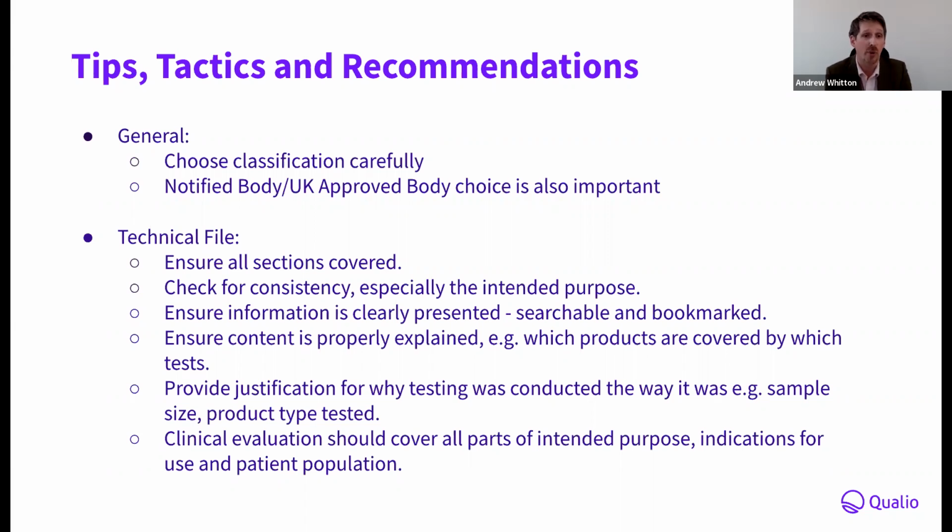In fact, it should be word for word the same throughout the file, because it's such a critical part of the technical file, and impacts everything from device classification to the clinical data requirements. There's also a requirement within the EU MDR that the file should be presented in a clear, organised and readily searchable manner. That's why information being clearly presented is so important. Plus, there's nothing more frustrating than wasting a review cycle pointing out to the reviewer where the information can be found in the file.